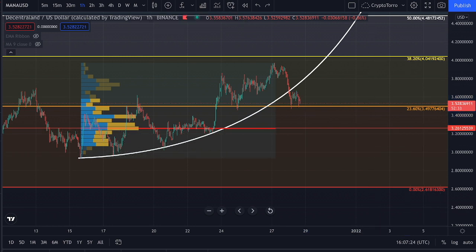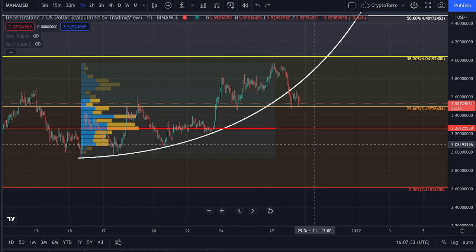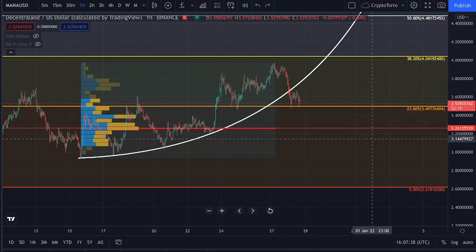Of course, this is a level that I personally would not like to see getting reached right now, and I would prefer to see a stronghold getting found where we are currently trading at. But you have to take this into consideration if we do see a breakdown occur below this $3.49 range.